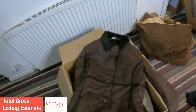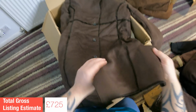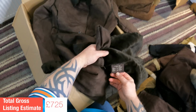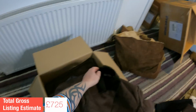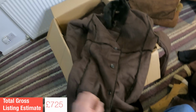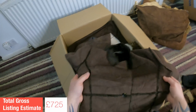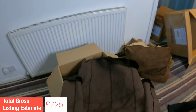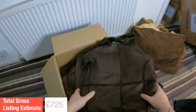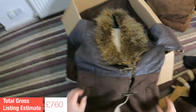Another long coat, Mark New York is the brand. External seams as well, which I've already said is good news. Man-made fibres as well, but the brand, let's check the brand out to see if it's a strong brand. Not one I'm familiar with. There are a few comps on this one actually, not necessarily for this style, but certainly from the brand. That's what I'm going to base my valuation on this coat as, and put a listing value of £35 on it.